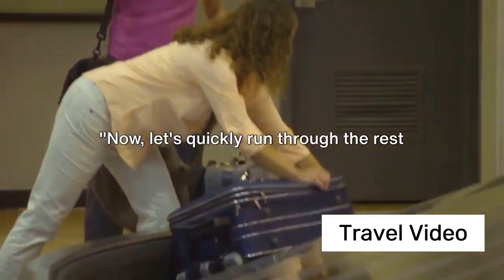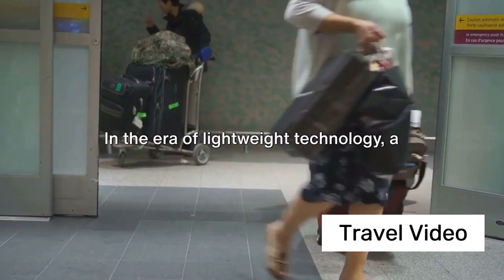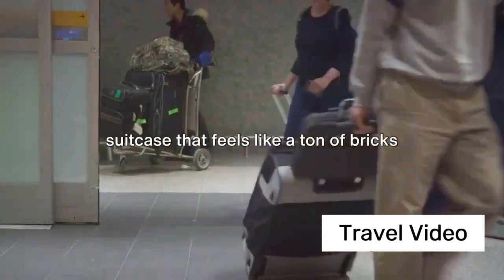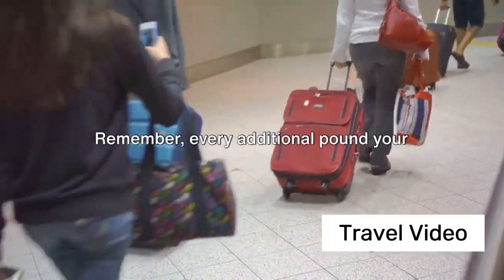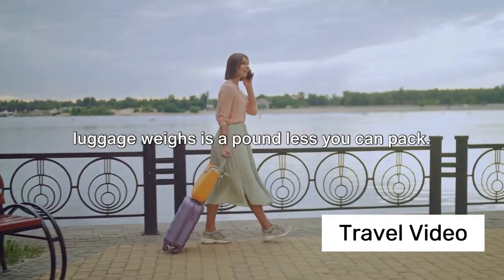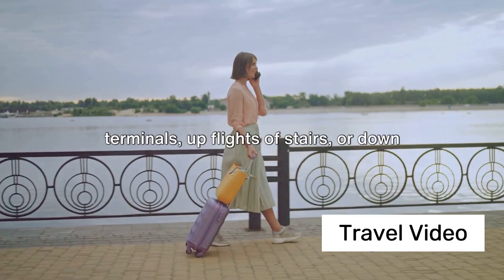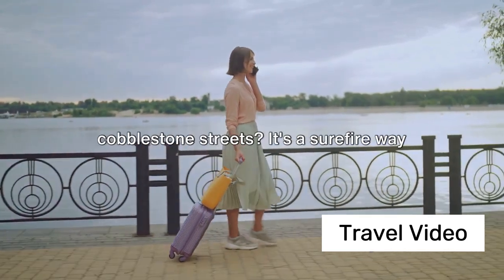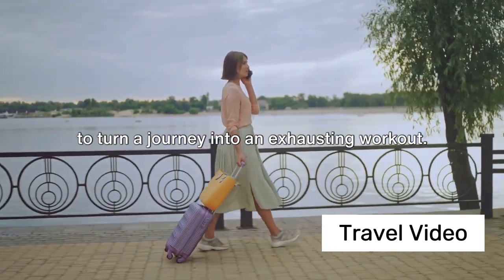Now let's quickly run through the rest of our list. Next up on our list is the heavyweight luggage. In the era of lightweight technology, a suitcase that feels like a ton of bricks even before you've packed a single sock is a no-go. Remember, every additional pound your luggage weighs is a pound less you can pack. And who wants to lug around a heavy suitcase through endless airport terminals, up flights of stairs, or down cobblestone streets? It's a surefire way to turn a journey into an exhausting workout.